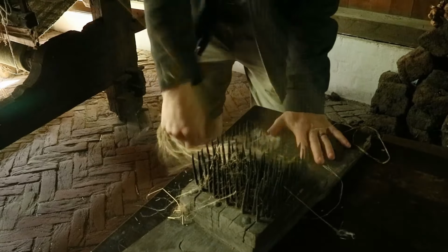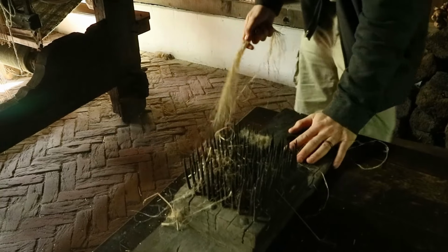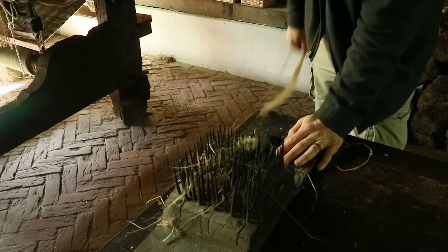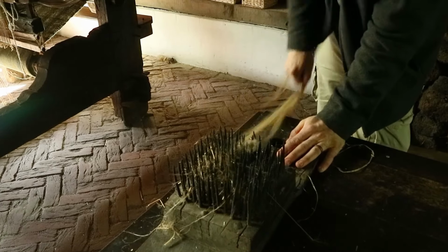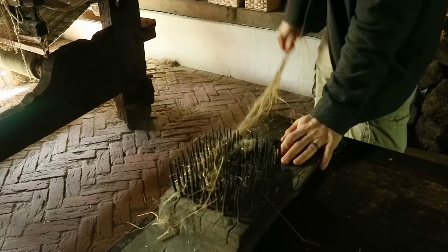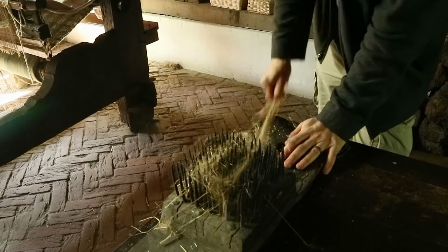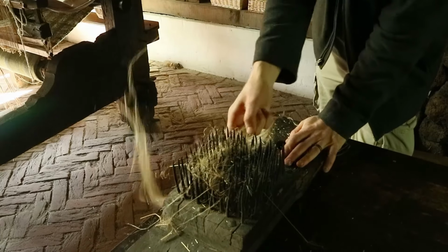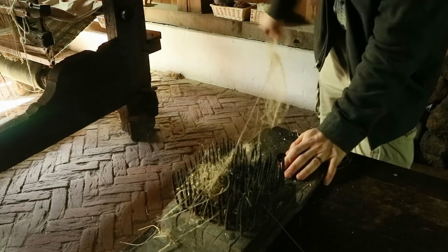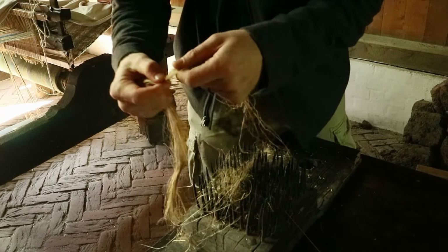Yeah. Try to pull it towards yourself. So stand over here, and then this way. Oh, like this? Yeah. Then you've got more strength. And then the other side? Yep. That's amazing. That is incredibly cool. Thank you.